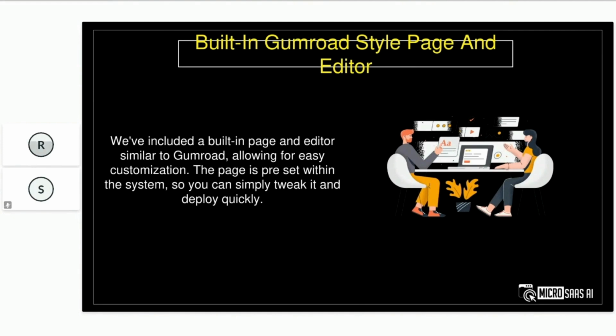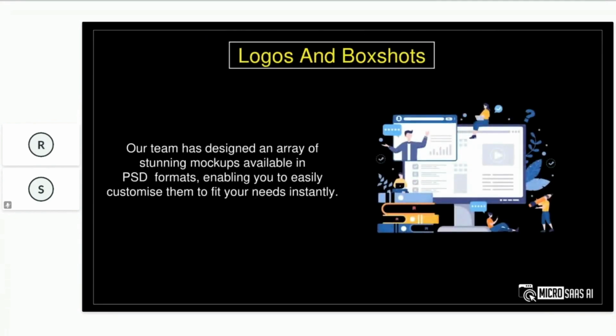It's gone off a little bit, but there's a built-in Gumroad style page editor. Simon talked about this. If you don't want to edit your HTML page, we created the Gumroad style page editor in there. If you've seen what Gumroad style pages look like, you'll know exactly what this does. It's a very, very simple page with a hero, and you can add your button in there. Each one is already built for the apps, so you can edit those as well. Logos and box shots, we've got those in there. You've got PSDs, everything else with that.